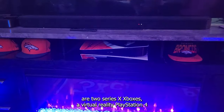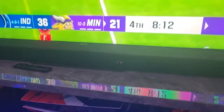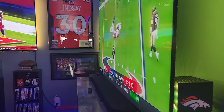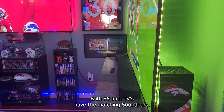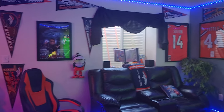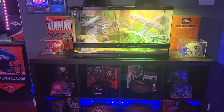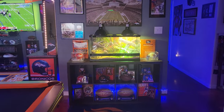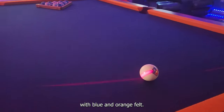Connected to the large TVs are two Series X Xboxes, a virtual reality PlayStation 4, a Nintendo Switch, and a PlayStation 5. Both 85-inch TVs have the matching soundbars. My pool table is a presidential table with blue and orange felt.